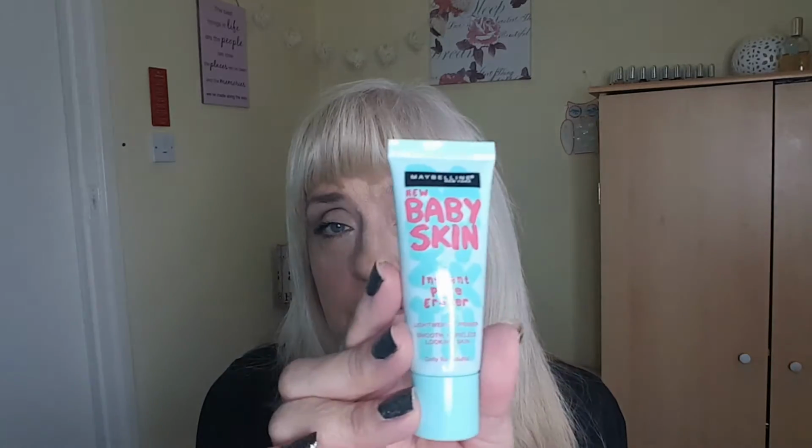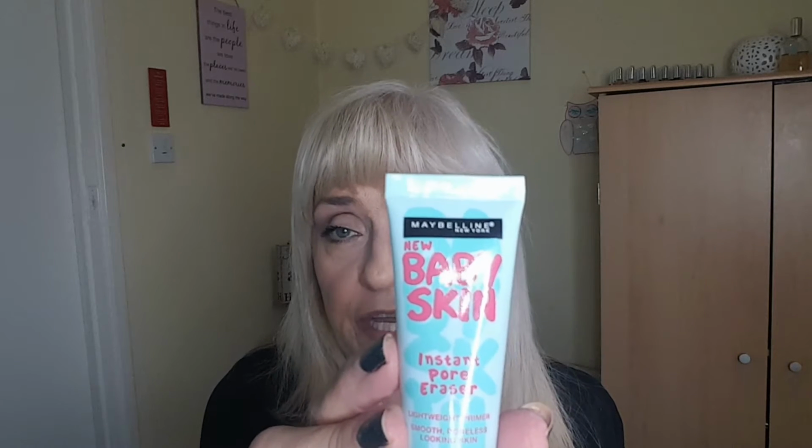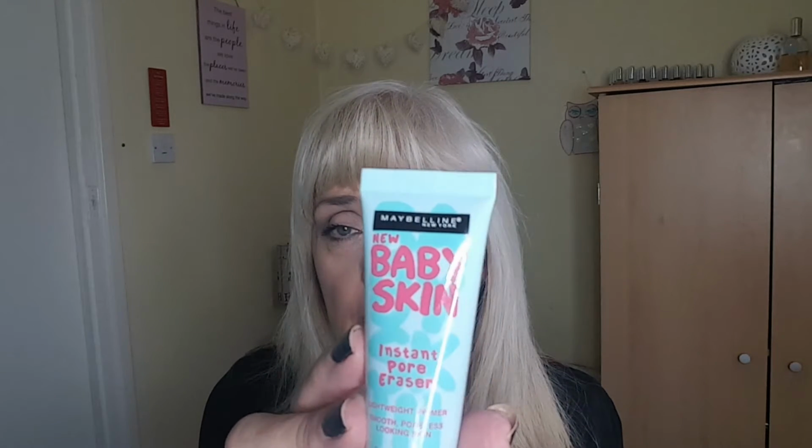So my favourite primer, we'll start with primer and sort of work our way over the face. My favourite primer 6 months ago and a year ago as well, I believe, was the Barry M primer. I still like that. That's a nice primer, but I found something I prefer. And this is Maybelline's New Baby Skin. I am really liking that one, guys.